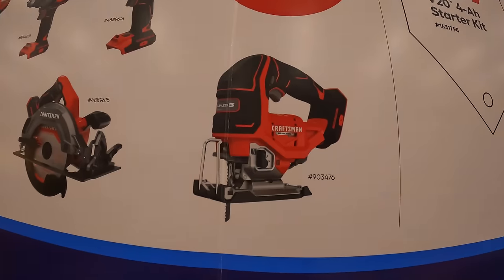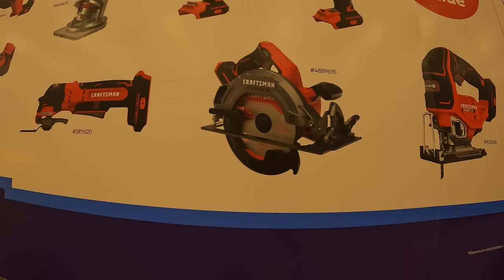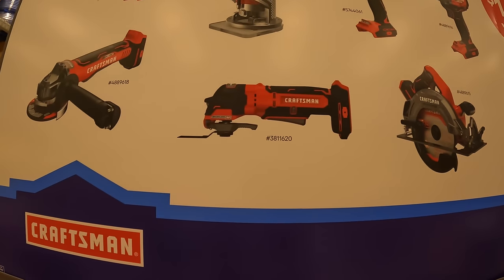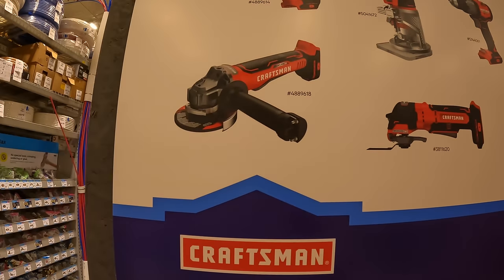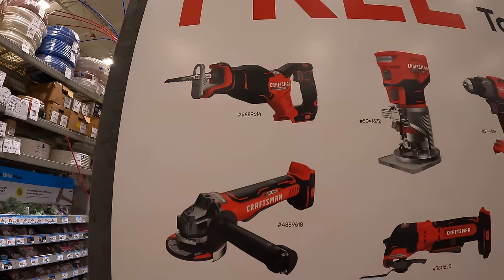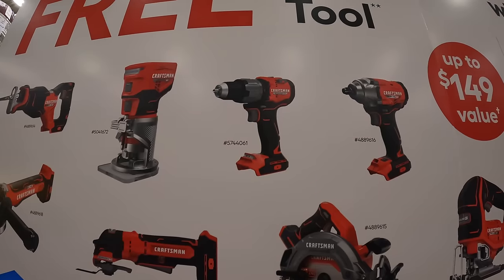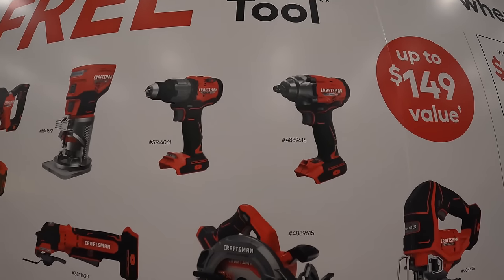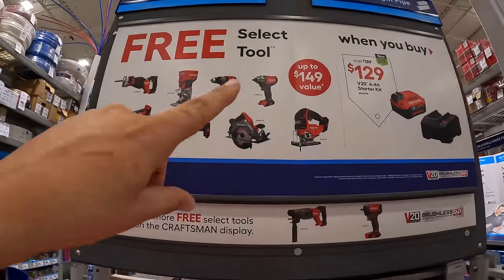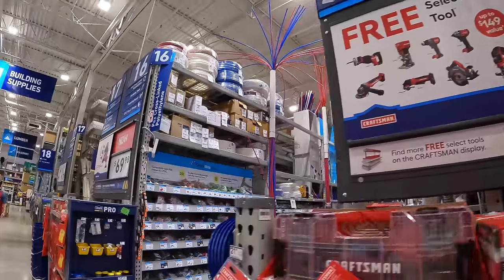You get the brushless RP de-handled jigsaw, the 7 1/4 inch circular saw, the oscillating tool, paddle switch angle grinder, full size reciprocating saw, the trim router, the brushless half inch hammer drill, or a low range impact wrench. So they do have up to $149 value, so that is a great deal that's going on right now.